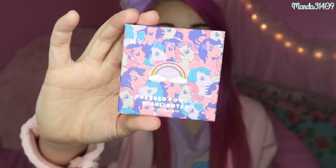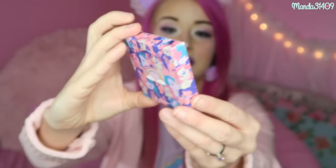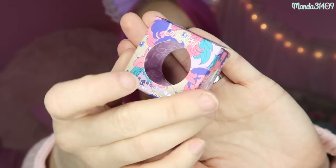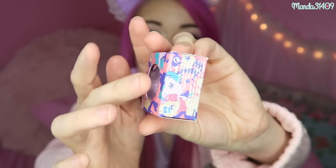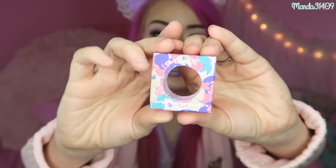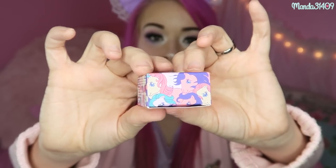For the highlighters, it's about the same thing, same print, same little logo on the front, and I believe it says what the product is on the back. For the Super Shock eyeshadows, they come in a package like this. It is open on both sides, so you can see what the shade is on the back and see the color itself or the product itself through the front, which is something that I love. And again, it is that same G1 print.